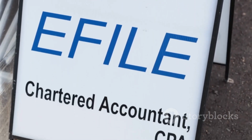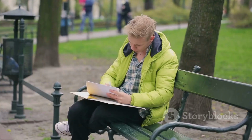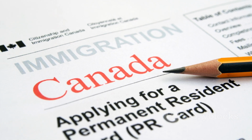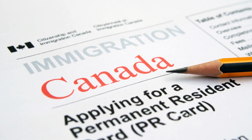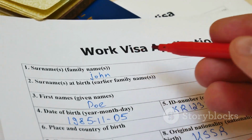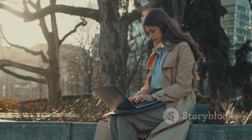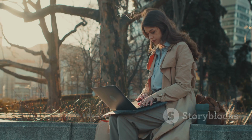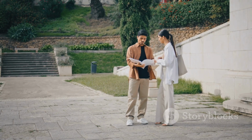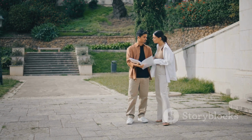Obtaining your SIN, a simple process. Getting your SIN is a straightforward process. The first step is to determine your eligibility. To be eligible for a SIN, you must fall into one of the following categories: Canadian citizen, permanent resident, or temporary resident with a valid work permit. If you meet the eligibility criteria, you can apply for your SIN online or in person at a Service Canada office. When applying, you'll need to provide original documents that verify your identity and immigration status.